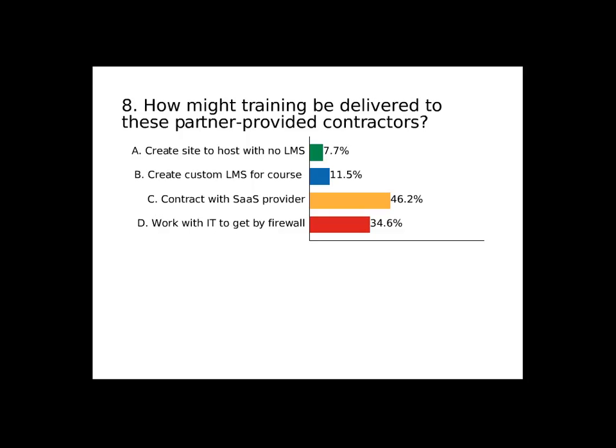If you choose choice A, create the site to host with no learning management system, this would get your contractors the ability to take the training, but without a management system, you might not be able to track their assessment results at all, so you may not know whether they really learned or not once they took the training. If you take choice B, create a custom LMS for the course, you're going to accomplish your goal of being able to deliver the training and track it, but that's a kind of expensive approach if you're developing a whole learning management system just for one course. In fact, more often than not, you can find an existing learning management system more cost effectively than creating a custom one. And if you choose to contract with an ASP provider, then it will make more sense than developing a custom LMS. But again, you really don't want to go through all those steps to set up a contract for one course. In most cases, it makes more sense to set that up for a bunch of courses than one.